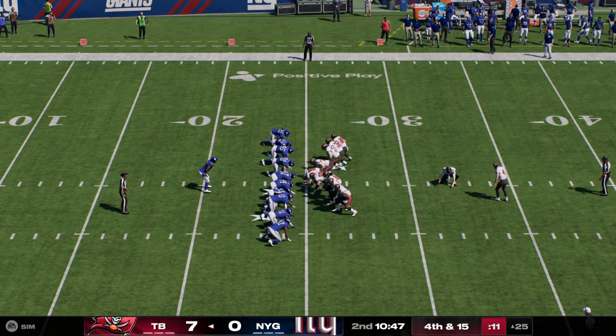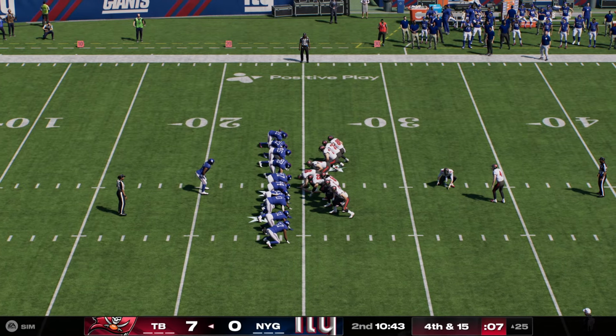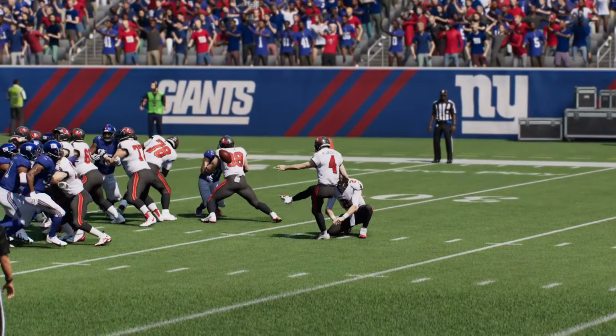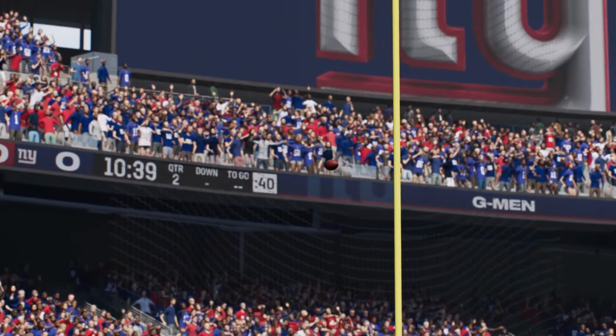Chase McLaughlin now for the field goal try. Right hash mark of 42-yard attempt. And his kick is good. And that will extend their lead even further. So another scoring drive there, Charles, and an early 2-score lead.